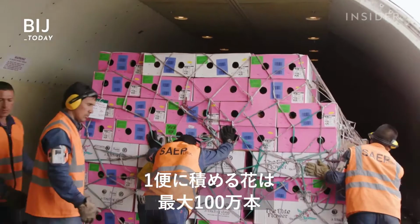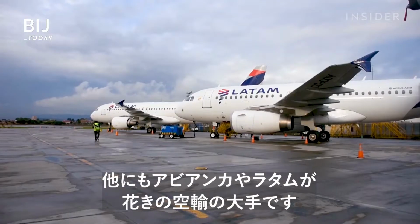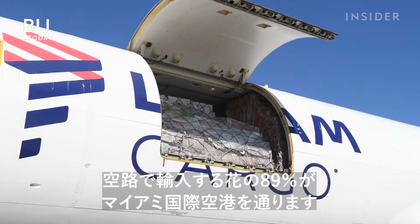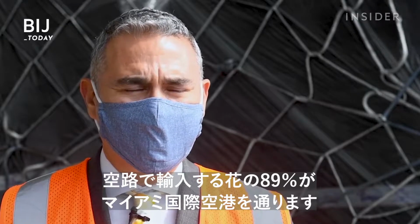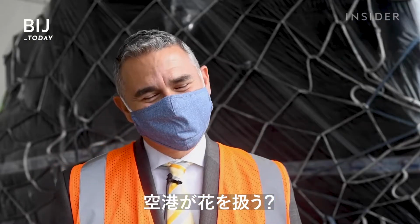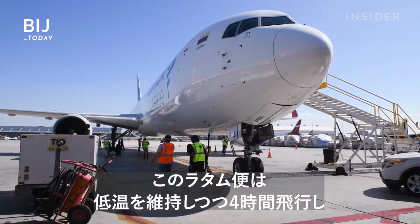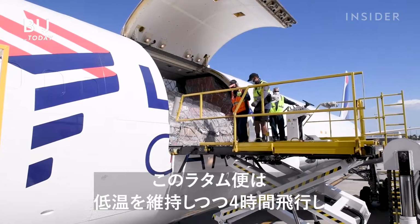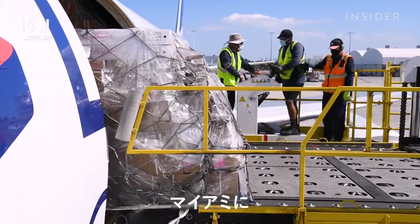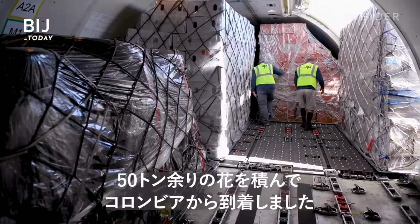Each plane can hold up to 1 million flowers, but airlines like Avianca or LATAM are also big flower movers. 89% of all flowers entering the United States by air came through Miami International Airport. It's an airport! Yeah, that's business, that's money. After a 4-hour journey, this temperature-controlled LATAM Airlines flight landed in Miami. This airplane arrived with more than 50 tons of flowers from Colombia.